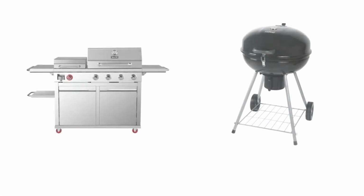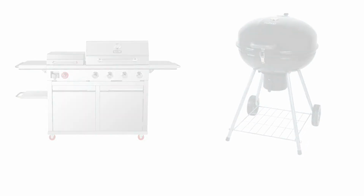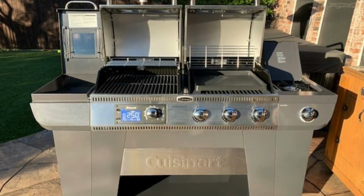Similarities. Both the gas grill and charcoal grill can achieve smoky flavors in all of your meals. This is especially attainable if you invest in a smoke box for your gas grill.